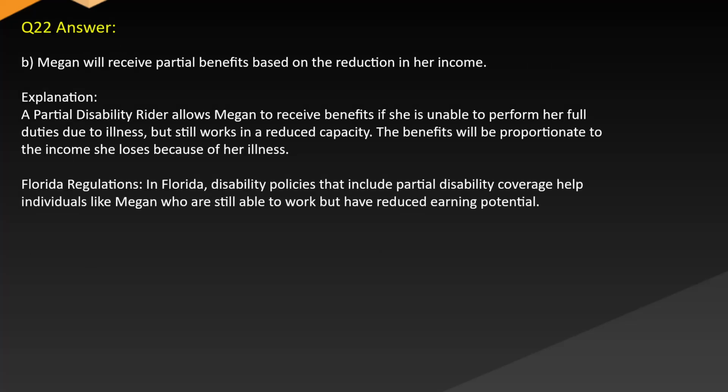Answer: B. Megan will receive partial benefits based on the reduction in her income. Explanation: a partial disability rider allows Megan to receive benefits if she is unable to perform her full duties due to illness, but still works in a reduced capacity. The benefits will be proportionate to the income she loses because of her illness. Florida regulations. In Florida, disability policies that include partial disability coverage help individuals like Megan who are still able to work but have reduced earning potential.